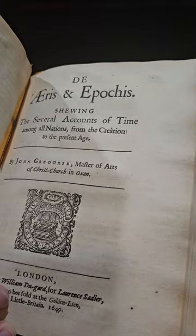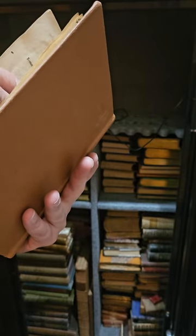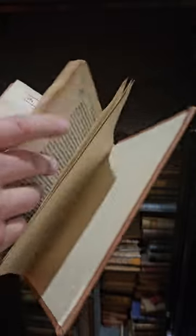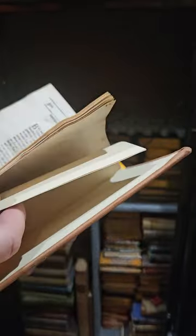The Several Accounts of Time Among All Nations, From the Creation to the Present Age, again by John Gregory, 1649. He was a busy man in 1649, or at least the printer was, to get all these out. The Assyrian Monarchy, being a short description of its rise and fall, 1649. And last one, A Description and Use of Terrestrial Globes, 1649. Let's see if that one has any... Well, no illustrations in that one, but there was some kind of geometry. One second, let me pick up this pile of books.